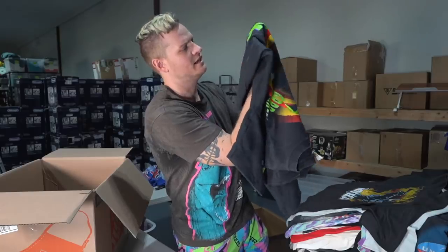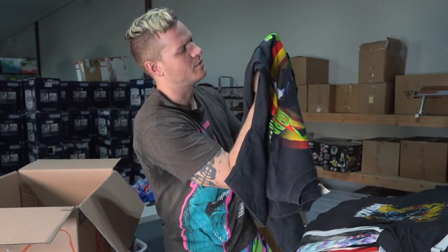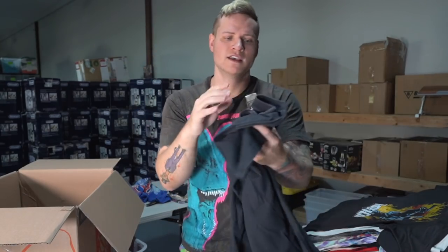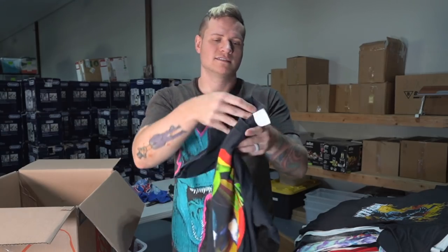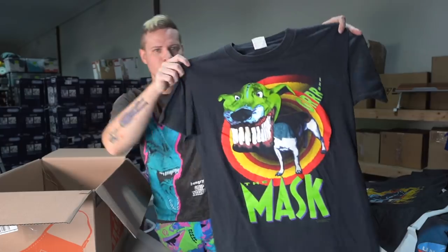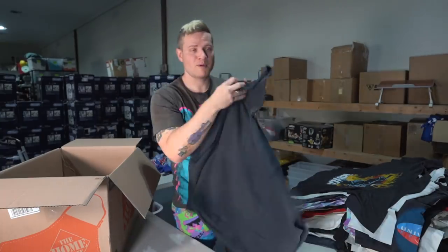Let's see if it's dated. Yeah, dated and licensed at the bottom by Stanley DeSantis. So it's not on the Stanley DeSantis tag, but it is licensed by Stanley DeSantis. So super cool, crazy shirt. This shirt's probably worth a couple grand. And there you go, guys and girls. That's everything.